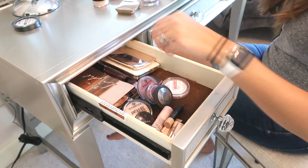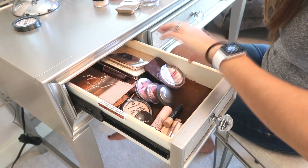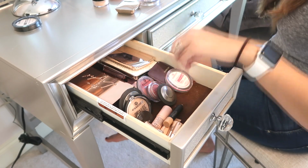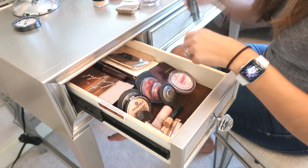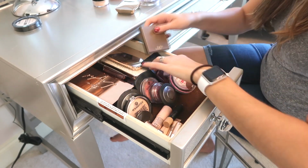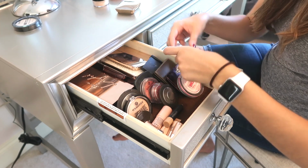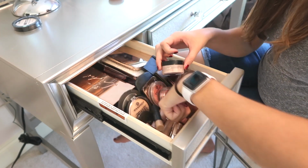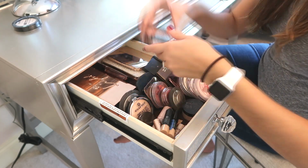And how I'm organizing this drawer is I have all my big palettes kind of in the back. Then I have a row of powders, a row of highlights, and a row of blushes. With the powders, I have my bronzers in there. I don't have too many different bronzers. I have some in a palette, but I don't keep a bunch of singles laying around.